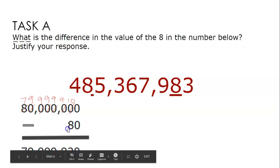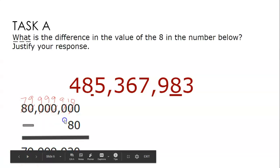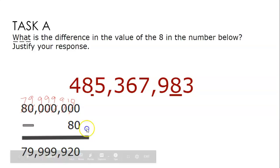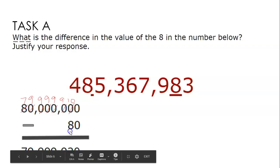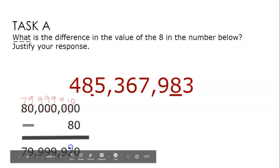Now this is a hard number to subtract because there are so many zeros and we have a whole number here. So we have to subtract across a lot of zeros. Okay, so I hope you can see this. All right, so I have 0 minus 0, and that gives me 0. 0 minus 8 gives me, oh wait, I can't take 8 from 0, can I? No, I can't. So I'm going to have to borrow.